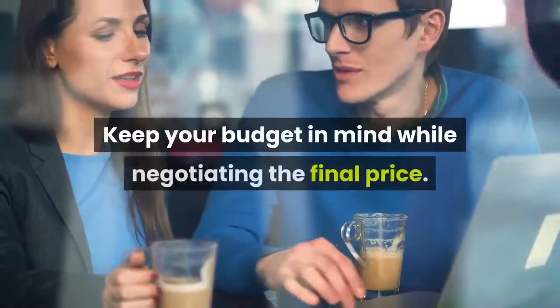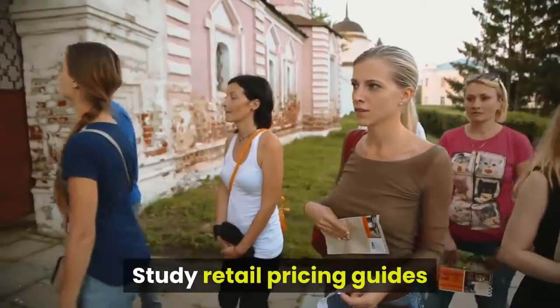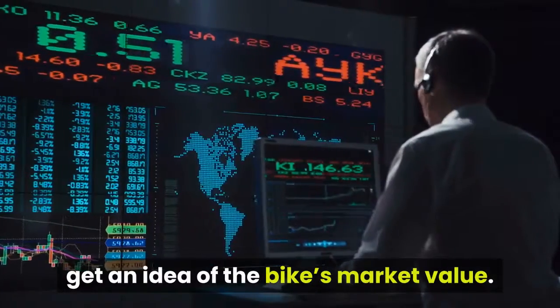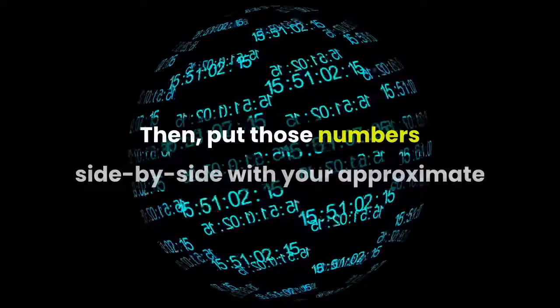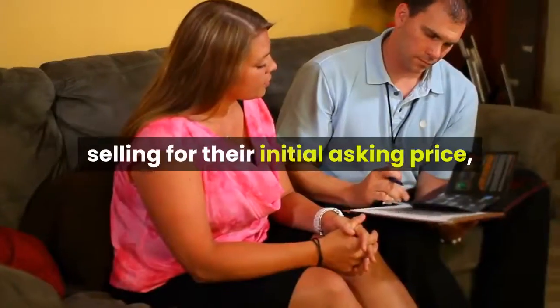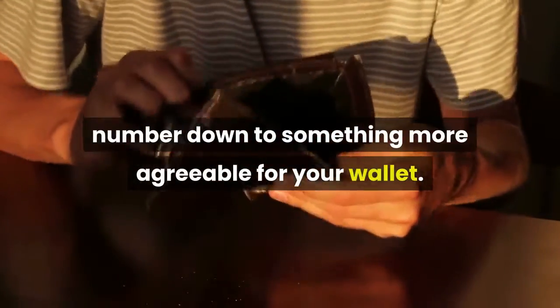Keep your budget in mind while negotiating the final price. Study retail pricing guides or read through classified ads to get an idea of the bike's market value. Then, put those numbers side by side with your approximate budget to come up with an exact amount that you'd be willing to spend. Most used motorcycles don't end up selling for their initial asking price, so don't be afraid to haggle a bit to bring the number down to something more agreeable for your wallet.